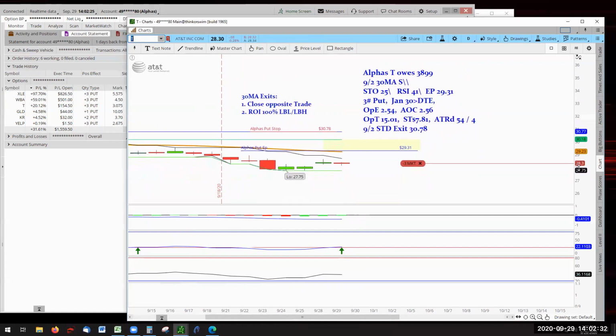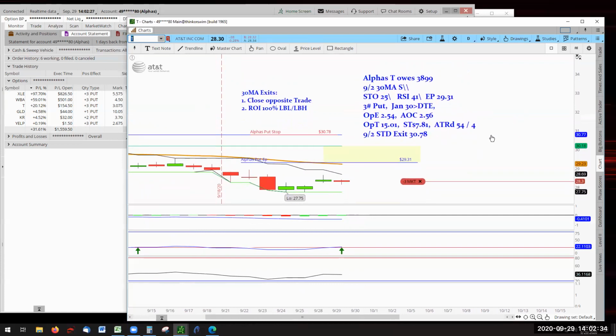AT&T just finally, the MA went below the entry point right there. We need a little bit more of a buffer to get more cushion to assure that we're going to get out of this. We are playing against a $38.99 nut. Yes, you are seeing that correct. AT&T owes me $3,899 and we have $154 to our good.